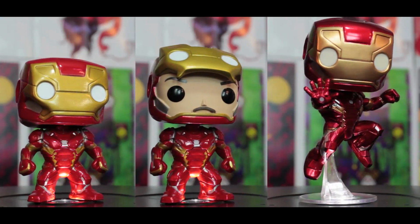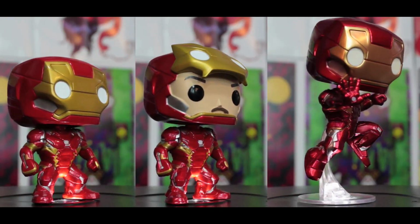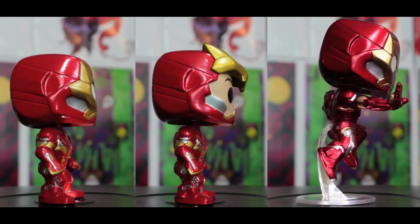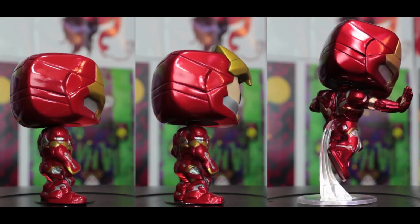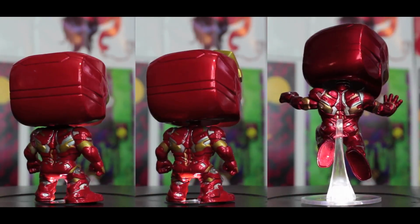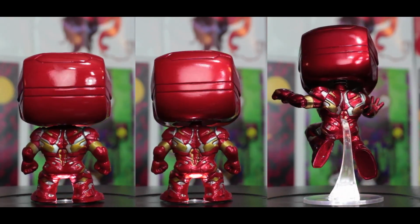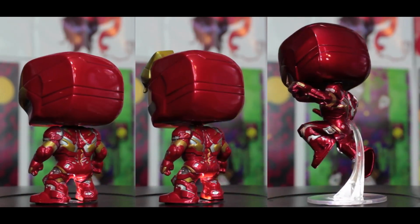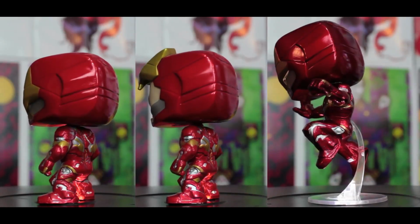Roll the 360. Iron Man is Pop Marvel number 126 regular, number 136 unmasked Hot Topic exclusive, and action pose from the Marvel Collector Corps 2-pack. Real name, Tony Stark. Played by Robert Downey Jr. Robert Downey Jr. was originally cast for the role of Iron Man because of his colorful history. The ups and downs that he faced throughout his life and his career made him perfectly suited for this role.